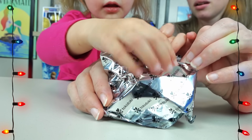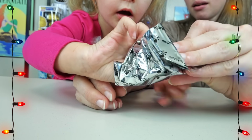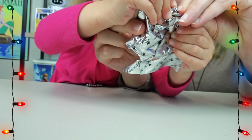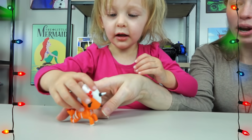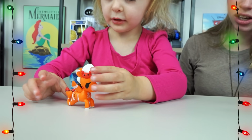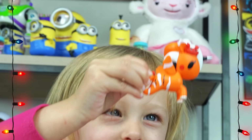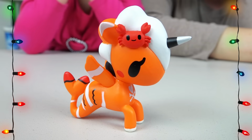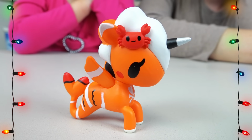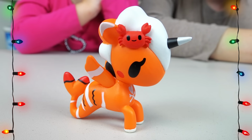Can you get in there? What is it? It's a Mermicorno clownfish. Like Marlin. Look at her. She's got a crab on her head. She's nice. Got a crab on her head.